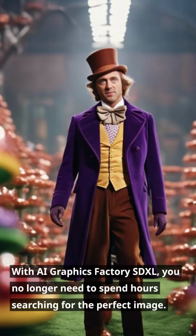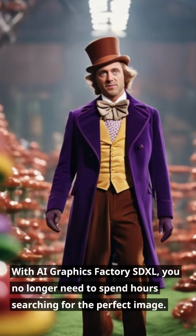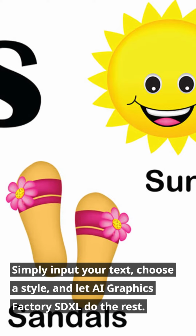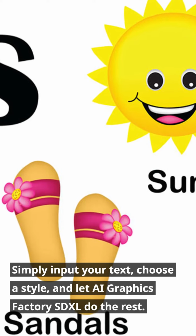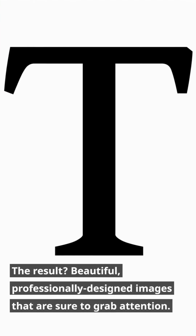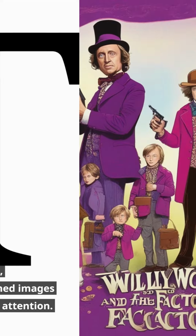With AI Graphics Factory SDXL, you no longer need to spend hours searching for the perfect image. Simply input your text, choose a style, and let AI Graphics Factory SDXL do the rest. The result? Beautiful, professionally designed images that are sure to grab attention.